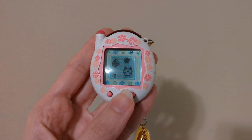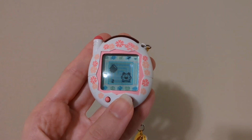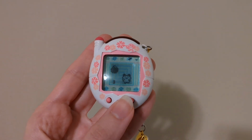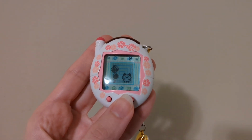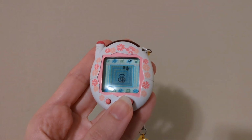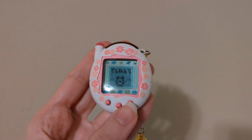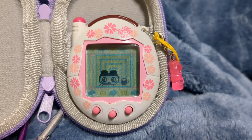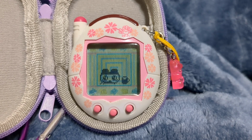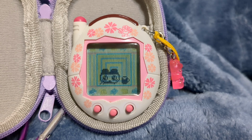So let me get into why I think the keitai is my number one recommendation for people who are new to the hobby. The most accessible Tamagotchi releases at this point are the originals and the nanos. Both of those are very bare bones in comparison to something from the Connection series. On the originals and the nanos, you can't get married, use items, all of that good stuff.